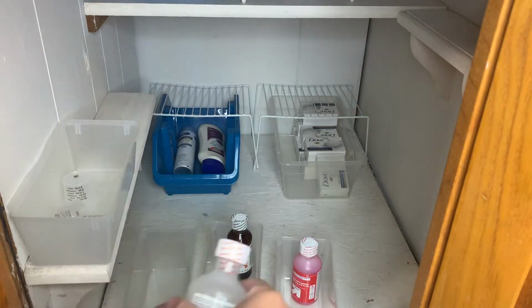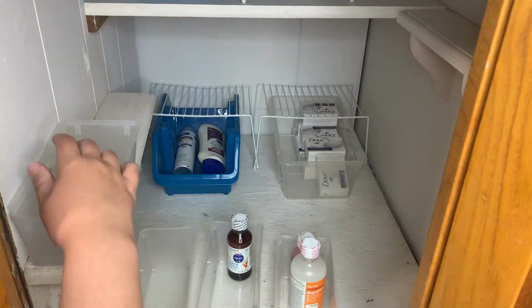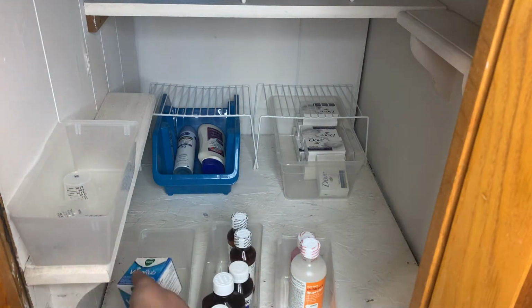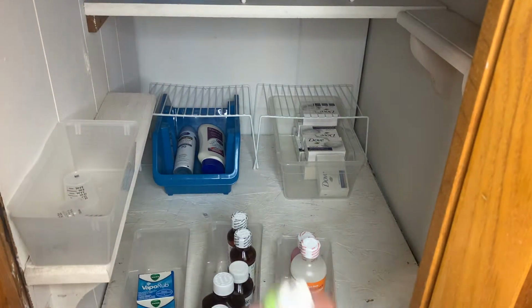I was obsessed with this. It has organized everything so well and it made it easy to take each one out instead of digging around for everything and pulling out a huge container every time we need it.